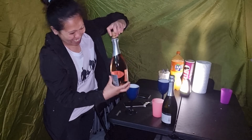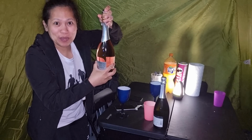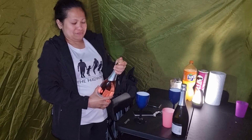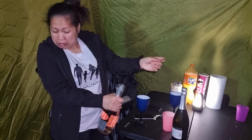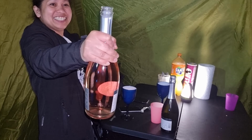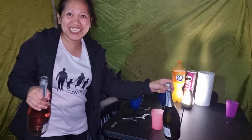Typical night in the Hadwin tent. Yes. Your drop. It's about time. And to keep you warm. Right, this could be fun. As Janice blows a hole in the tent. Ooh. Look at that, smoking. Do you want a straw with that, hun? Can we have one each? Go on, then.